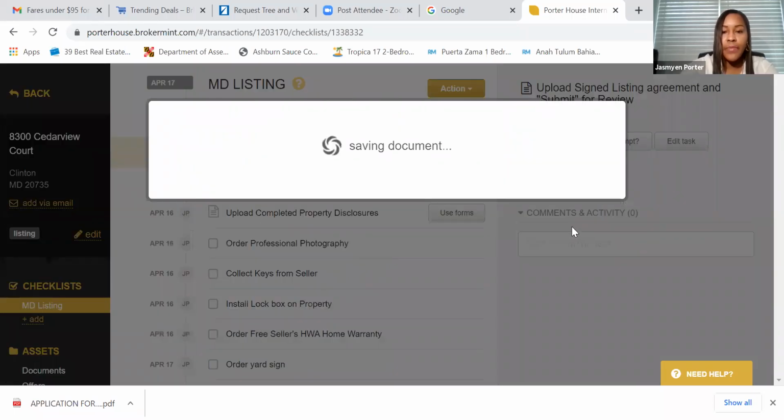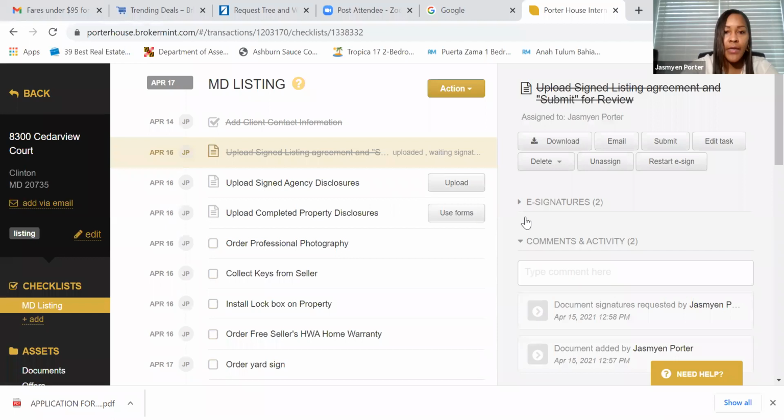Now it's sending my documents out. So those are my listing documents. Your disclosures are going to be in a second tab. That's the meat of your listing documents. Now, that being said, there are going to be additional documents based on the property. So if the property is built before 1978, or if the property has additional potential encumbrances, there are going to be things that you'll need to add, but the meat of your listing documents is right there.